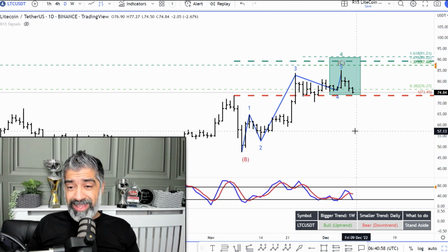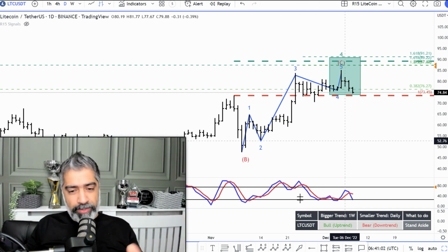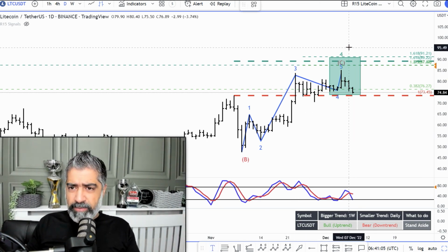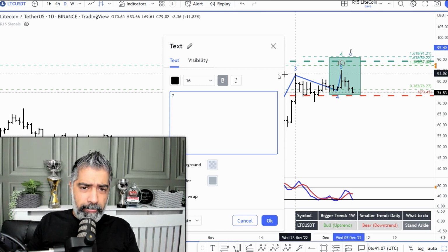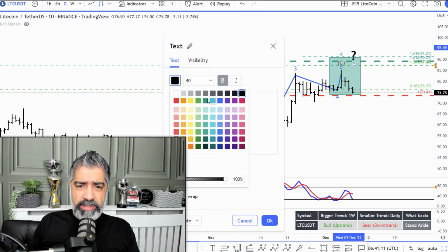And by the way, you can download this chart as well. So if you want this analysis, you can download the charts for free. You can upload it into your own TradingView and then edit it as you see fit. So let's just pop in a big fat question mark. Let's make it green.